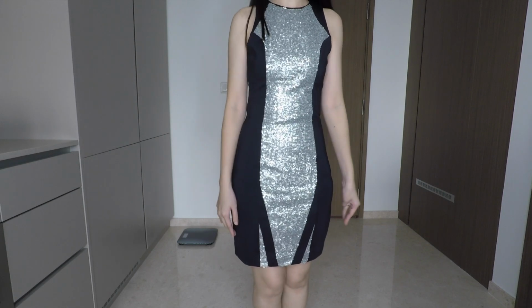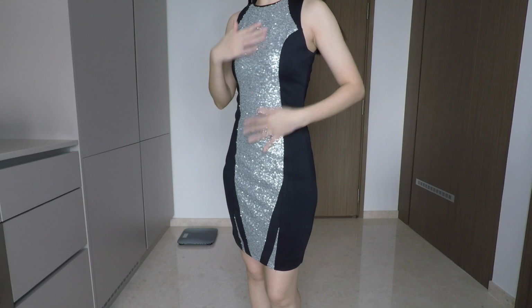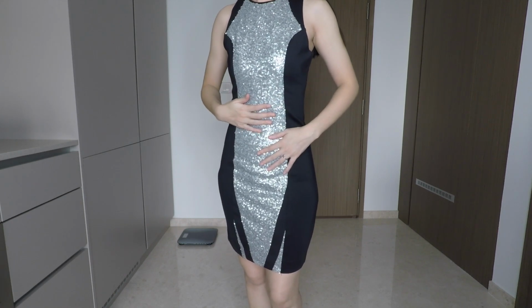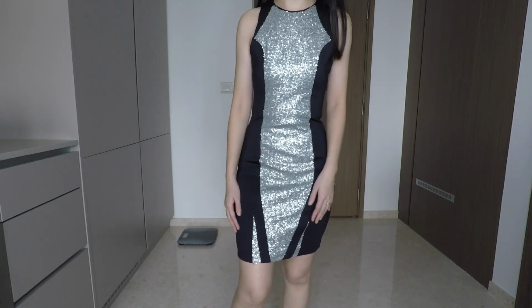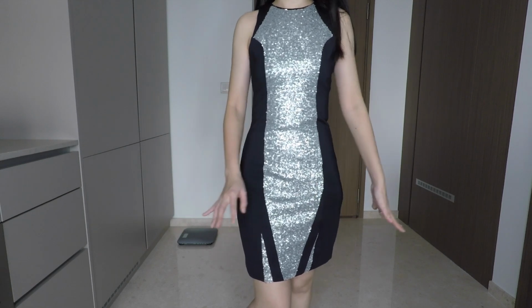a bit like neoprene-like. So it's all black on the side, and then it has all these glitters here in the middle, which, you know, you can't do the flip side thing. It's just one side kind of glitter. This I definitely think would be good for a hens night, or if you go to a club, if you're that kind of crowd kind of person.